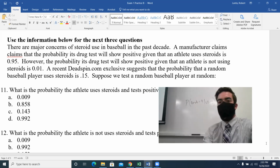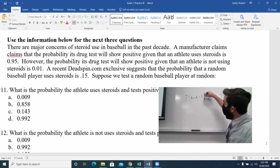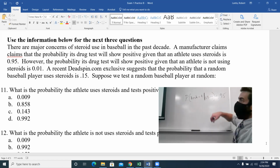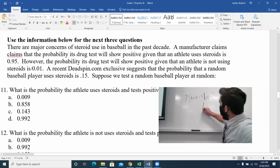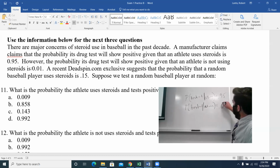Okay. So given that this athlete is using steroids, remember the given is this conditional line. So whatever you're given goes on the right-hand side. Given that they're using, the probability the test comes back positive is 0.95. That's the first thing that we're told. The next thing we're told is, however, the probability the drug test shows positive given the athlete is not using is 0.01. So now we've got, given that they're not using, the probability that we see that test come back positive is 0.01.